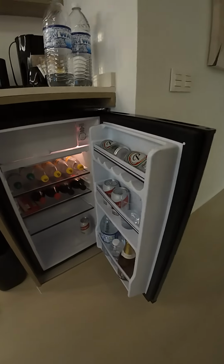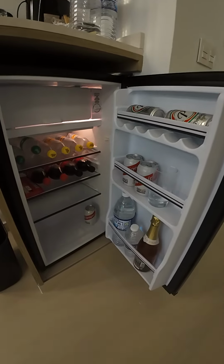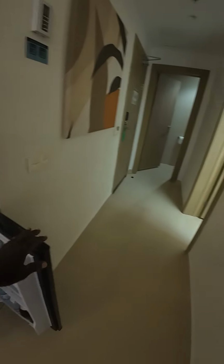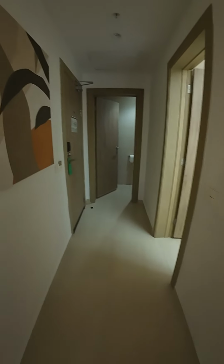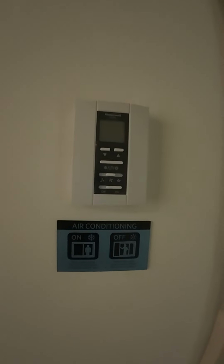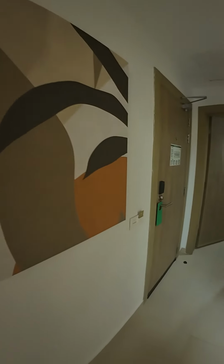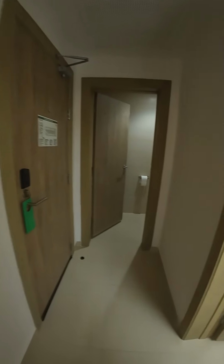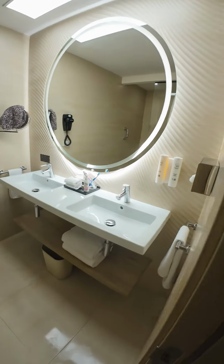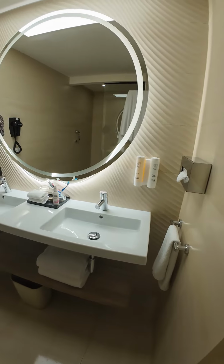And then we're going on to the fridge. See it there, the fridge is happening. Your air condition control. Moving on, and we come to the bathroom. As we say, it's occupied, so you're going to see stuff all over.